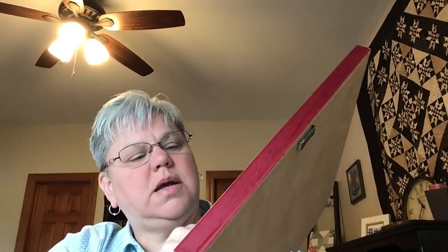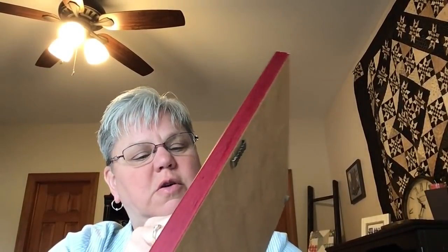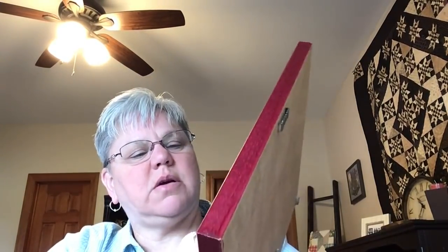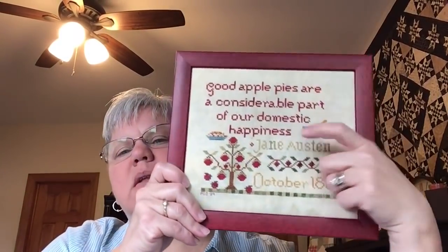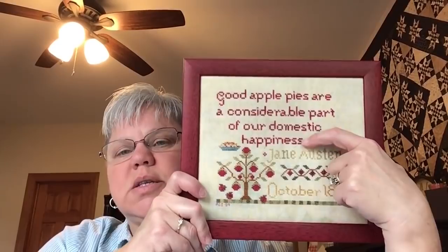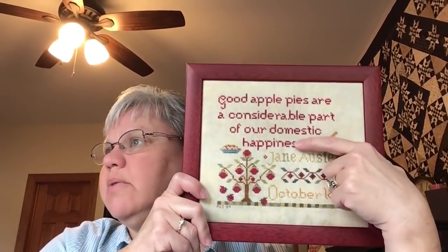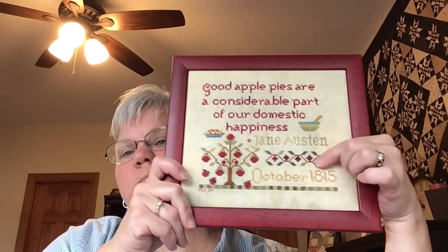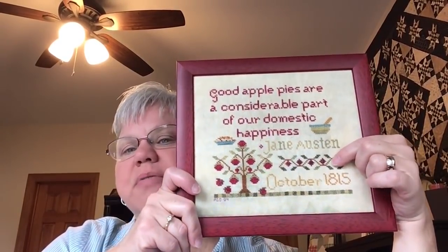There's a piece of fuzz. I don't know. So anyway, what I need to know, it's not fuzz, I think it's just the fabric, is what color red is this? Does anybody have Sampler Girl in the Kitchen with Jane Austen and knows what red this is? I'm sure it's overdyed. That's pretty evident by how bright it is. Cherry Cobbler? I have no idea.